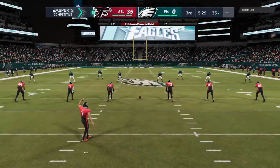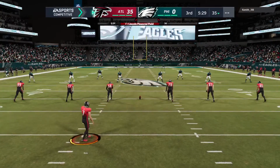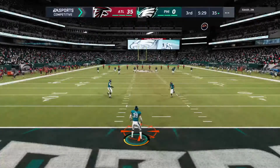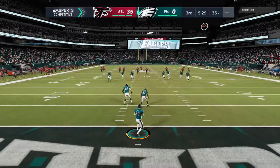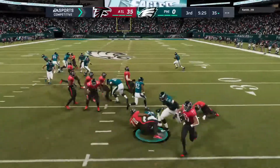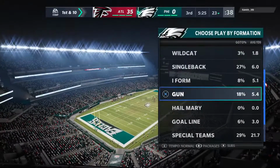Extra point by Koo, up and good. And that will extend this big lead. Following the touchdown, here's Koo to kick off. And not much happening on the return as he'll get this to about the 23.